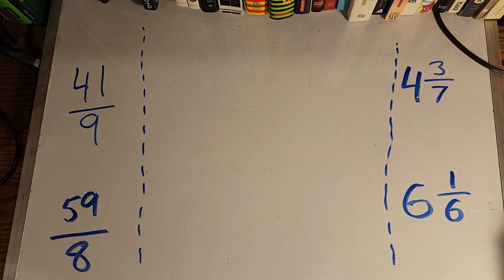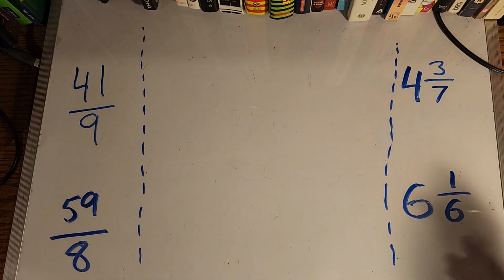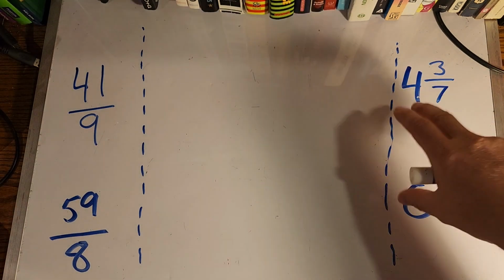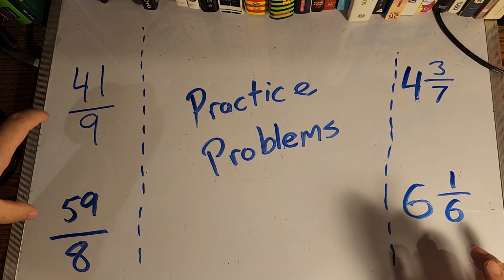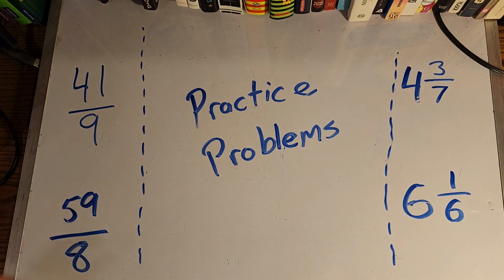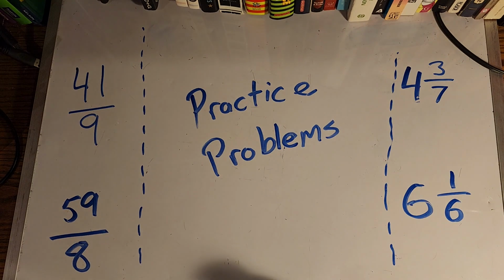Because this activity has a lot of airplanes taking off and a lot of airplanes landing, I wanted to break down the type of operation that you're doing, because you're basically doing 2 different things. You're doing something for these questions and something slightly different from these questions, but they're opposite. I'm going to show you what I mean. I took the 2 improper fractions that I selected and put them over here that I have to turn into mixed numbers, and I took the 2 mixed numbers and I put them over here to turn into improper fractions.